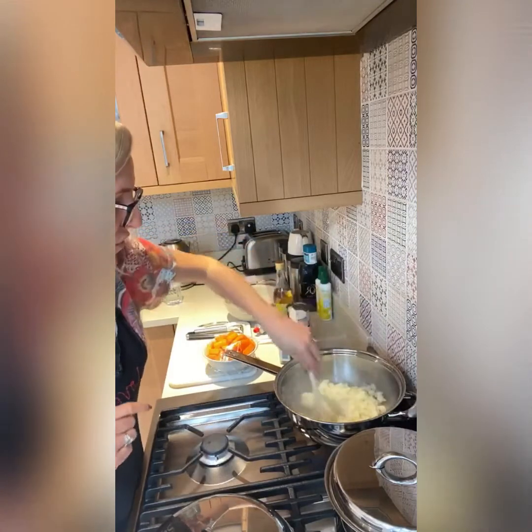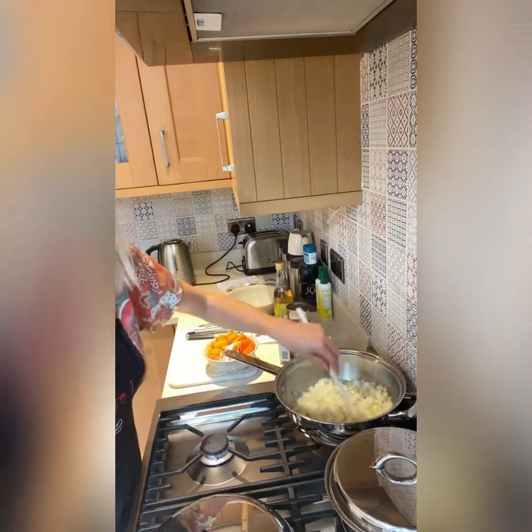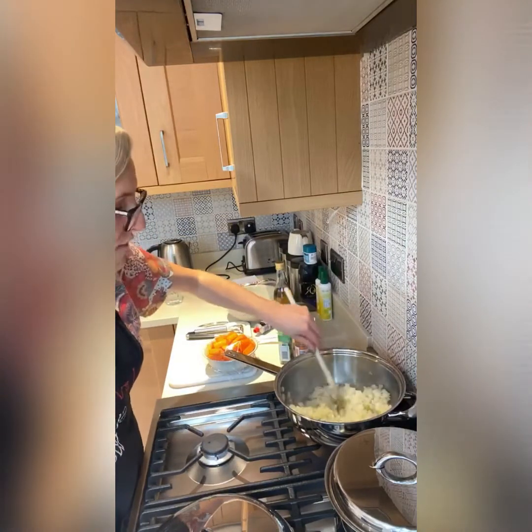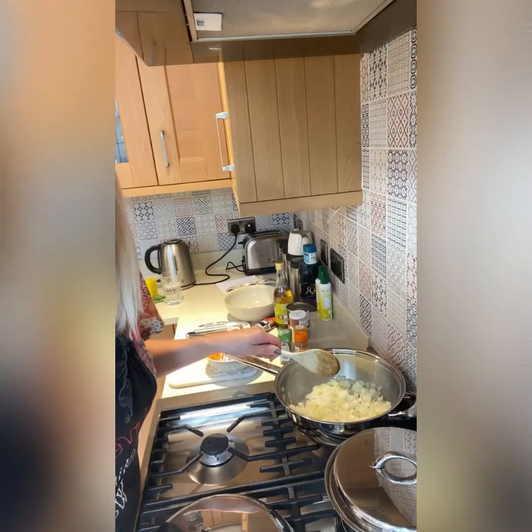So we're just frying off the onions. They take a little bit longer when they're frozen because we've got to defrost as well whilst they're cooking. But hey ho, we're going into another lockdown and frozen veg is going to keep you on track. So go fill your freezer, guys. Then you won't have to go back to the supermarket.